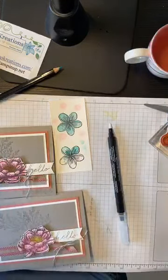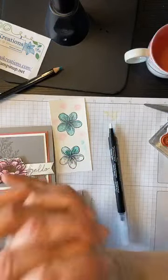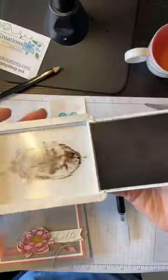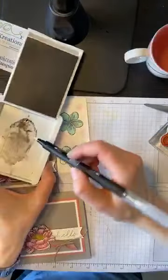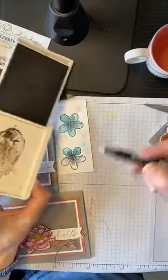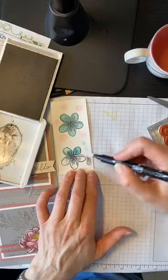But what blender pens are used for is a lot of our new ink pads. You got to squeeze these ones. When you squeeze them, it leaves a pool of ink at the top. Some people buy blender pens and an ink pad, and then you can color with it. That's the beauty of it.